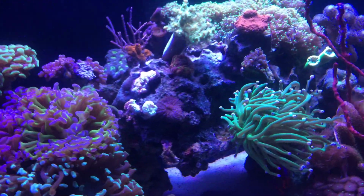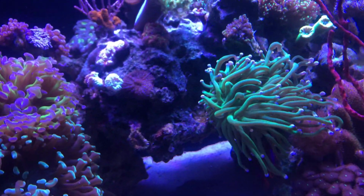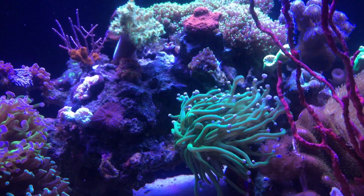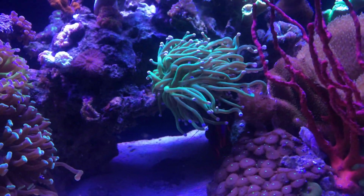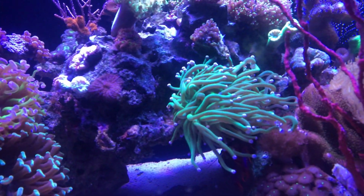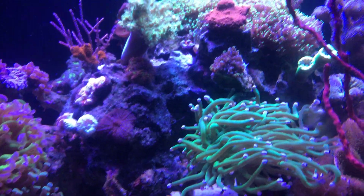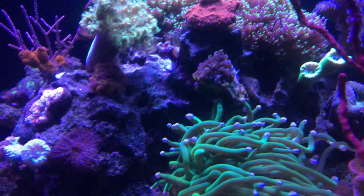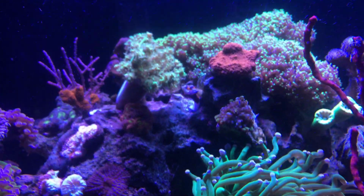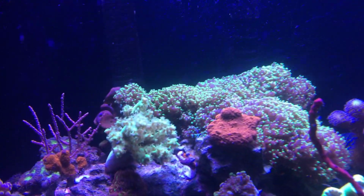This is my pink torch coral. It was fine when it was a single head, real small. But now it's growing really big, and he just wants to sting everybody around him. I currently move stuff around, but his tentacles just keep on stretching out. I'm eventually going to have to move this Rhodactis mushroom. He's been moving forward, but I don't want him to get into this hairy mushroom right here.